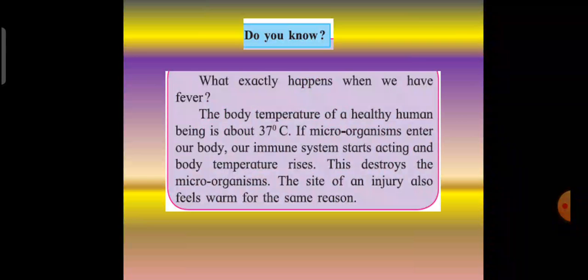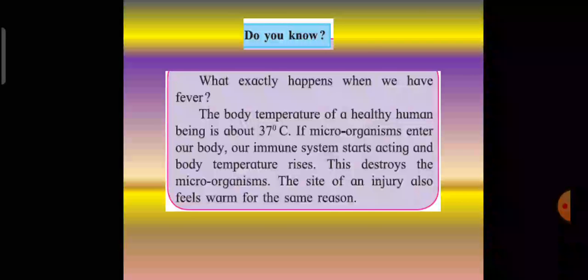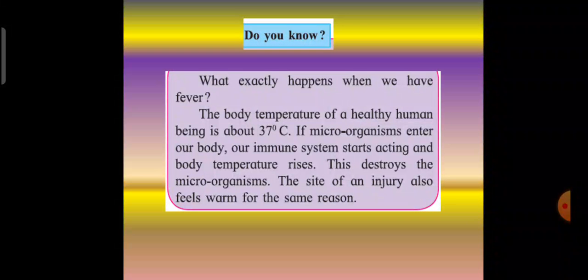Do you know what exactly happens when we have fever? The body temperature of a healthy human being is 37 degrees Celsius. So if the microorganisms enter our body, our immune system starts acting and body temperature rises. This destroys the microorganisms. The site of an injury also feels warm for the same reason.